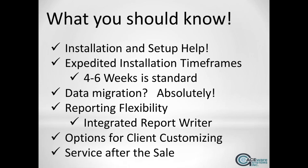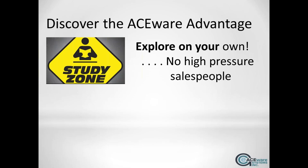And then finally, service after the sale. And that is, what kind of support can you expect from a vendor after you've already made that purchase or commitment to use it? And that's something that ACEware feels in its history has been one of our strong points. And again, as former continuing educators ourselves, we know how important the software and its proper functioning is to you. And so that's something that we commit ourselves to in your service.